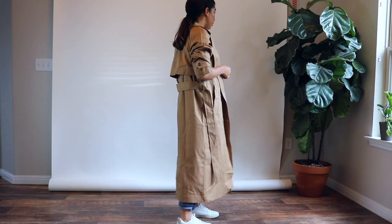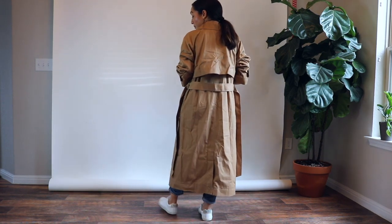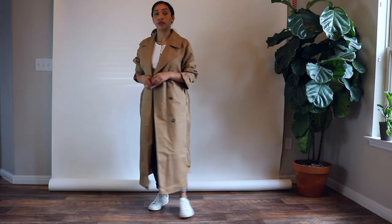If your personal style is more towards oversized pieces, or you just like your coats to be in an oversized fit, I think this one is a great option, especially if you have longer arms or if you are taller.